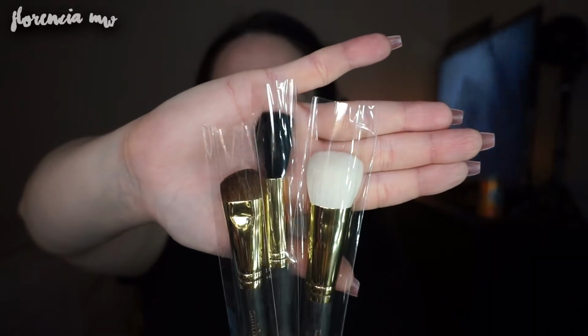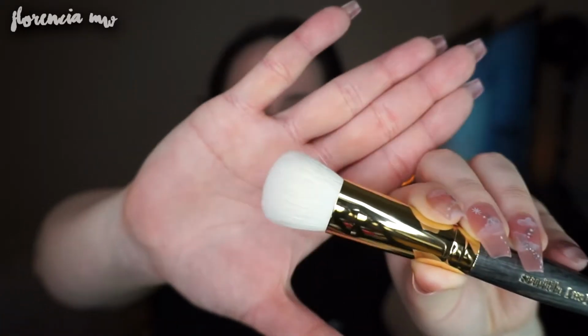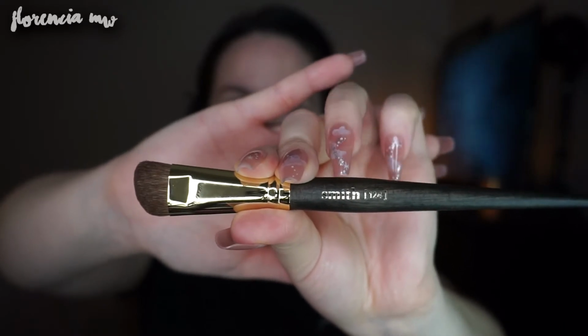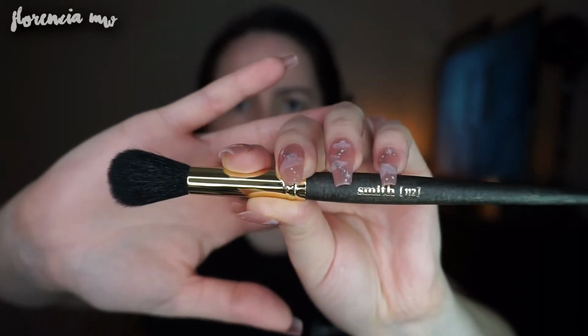I got this Smith face brush set. This is the first time I ever owned any expensive high-end makeup brushes, so I'm very excited. You can blame Jamie Genevieve for this because she uses them all the time. Here I'm showing you my favorite Real Techniques cosmetic brush that I use for my face. I can't wait to use these new ones. I won't be using them in this video because I had already started, so next time.